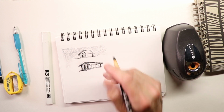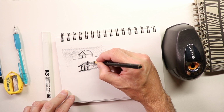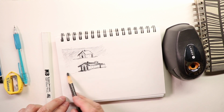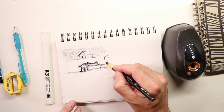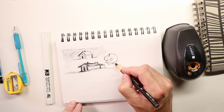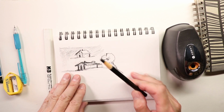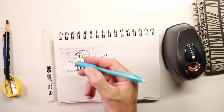Like that. So, you know, you can have some fun. And you can do flowers, any kind of subject matter. Like that. So these are China markers, great to use when you're on the go, just doing some quick sketching, even at home, whatever. And of course you have your standard retractable pencil.